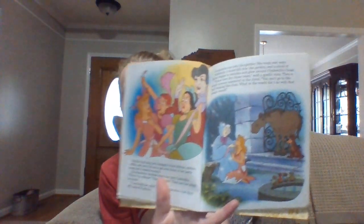Cinderella ran into the garden. She wept and wept. Suddenly a hush fell over the garden, and a cloud of lights began to twinkle and glow around Cinderella's head. "Come now, dry those tears," said a gentle voice. Then a small woman appeared in the cloud. "You can't go to the ball looking like that. What in the world did I do with that magic wand?"